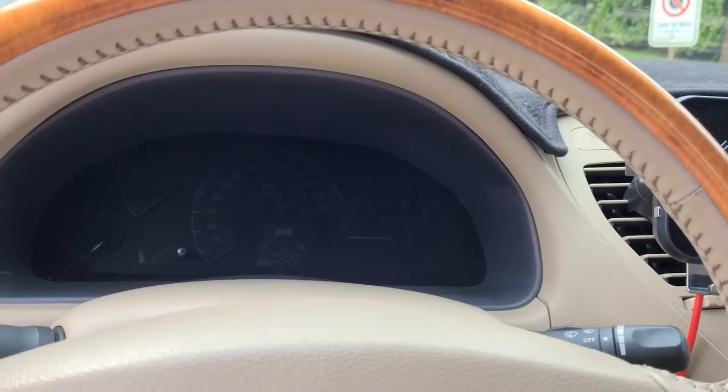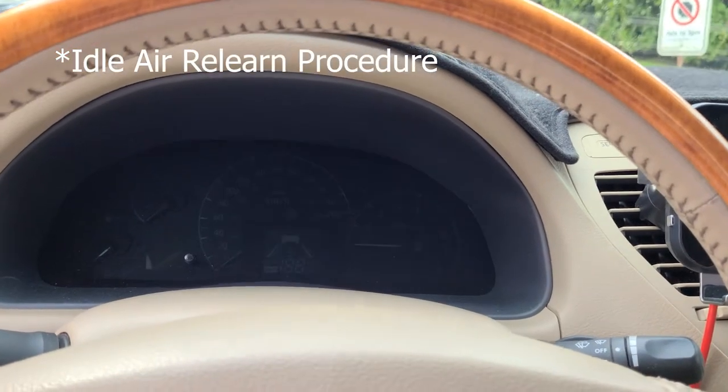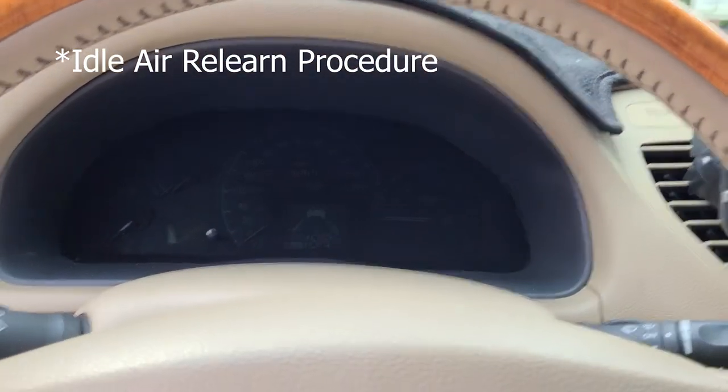It's absolutely crucial if you're going to be messing with stuff like intake and exhaust. So this is the throttle body relearn procedure. Let's wait for this truck to go past.